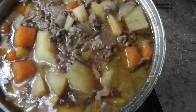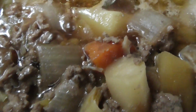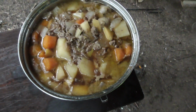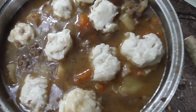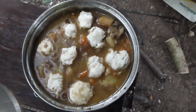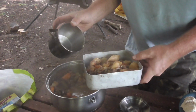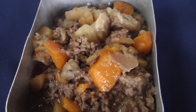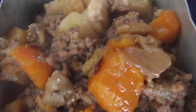There's our lovely minced beef stew simmering away. Parsnips, carrots, onion, leeks, swedes, potato, mushrooms. Absolutely delicious. There's dumplings on the top there, folks. Homemade doughboys. There's the stew. Get more. Absolutely delicious. It's mine there. Lovely minced beef stew. Absolutely delicious.